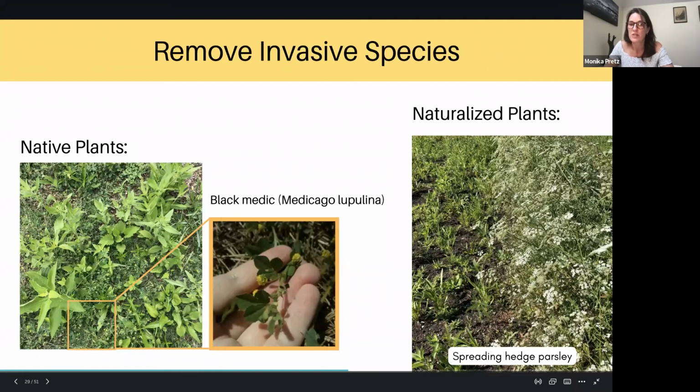The other question is, of course, introduced or naturalized species. You can see on the right-hand side, one of our pollinator gardens, where the berms which we created as erosion control were totally overcome by spreading hedge parsley and also by wild carrots. These plants are not native to Tennessee, not native to the United States, but they are not really considered invasive. At the same time, they are loved by pollinators because their umbel-shaped flower is an excellent landing spot for pollinators and especially butterflies, and it's like a food supermarket for them. So we decided to leave them on the side of our gardens. Next slide, please.